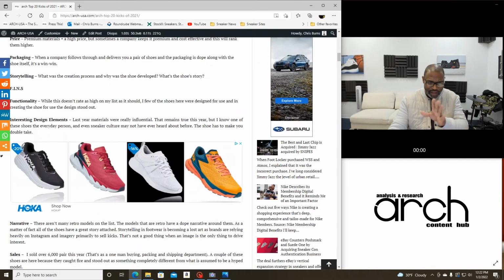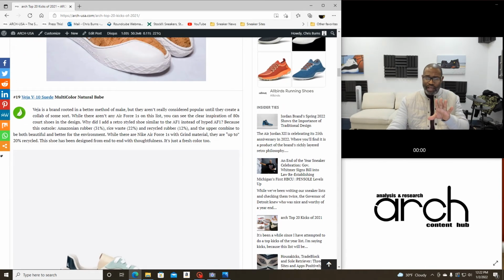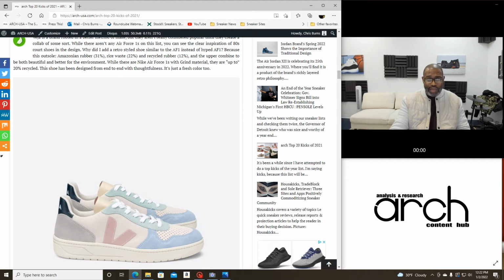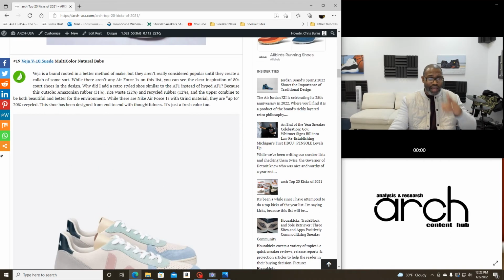All right, so the Veja. The Veja makes it on this list because you see this green leaf on the side. The shoe is made up of Amazonian rubber, 31% rice waste, 22% recycled rubber, 12%. Anytime you see Move to Zero and Nike Grind, those shoes are up to a particular amount of recycled material. This thing is made as sustainably as possible for a new release shoe. And it's a classic court look, but I happen to think it's a beautiful palette of colors and sustainability. So that's why the Veja made it to number 19.